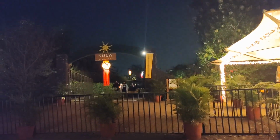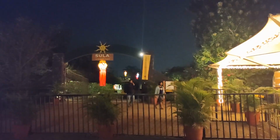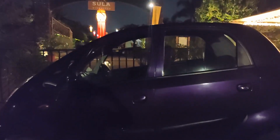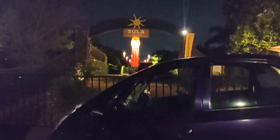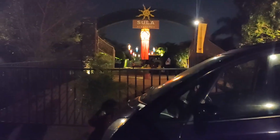Now the time is 7:55. We are going from here back to our home from Sula Vineyards. We enjoyed over here. It was very nice. We have come to the parking place. So friends, this is our Nano car. Once again, you can see at night, this is the entrance to Sula Vines. I showed you in the morning. So now we are on our way back to Mumbai.